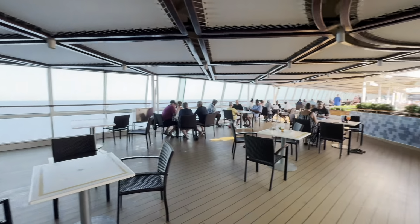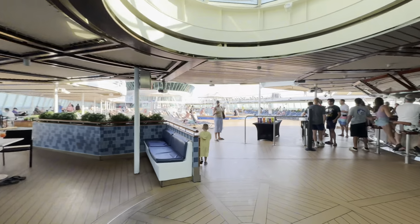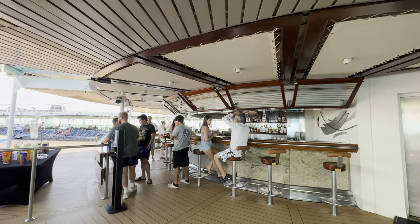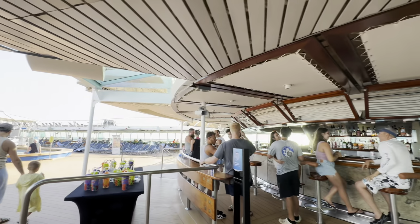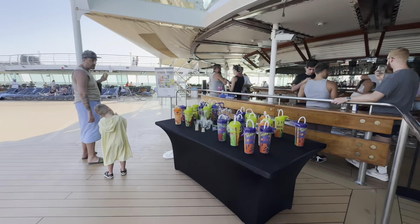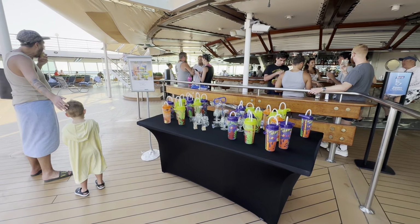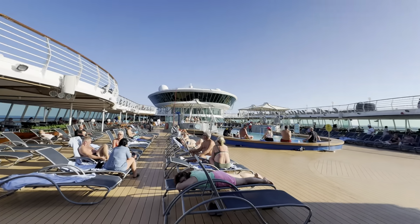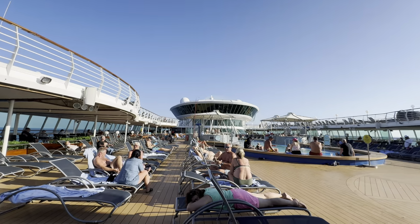Ice cream, I abused that area. I had way too many ice creams on this cruise. You've got your pool bar. It does not have the bar on top. You know, that's what the next class up does, the Sky Bar. I love the Sky Bar because it's such an easy way to meet people. So this didn't have that, unfortunately, but again, it's a lovely ship.